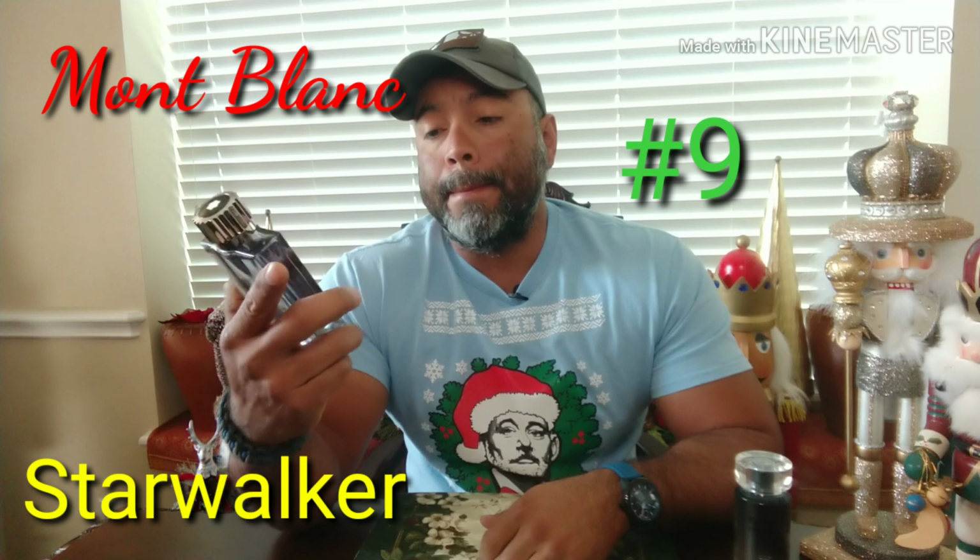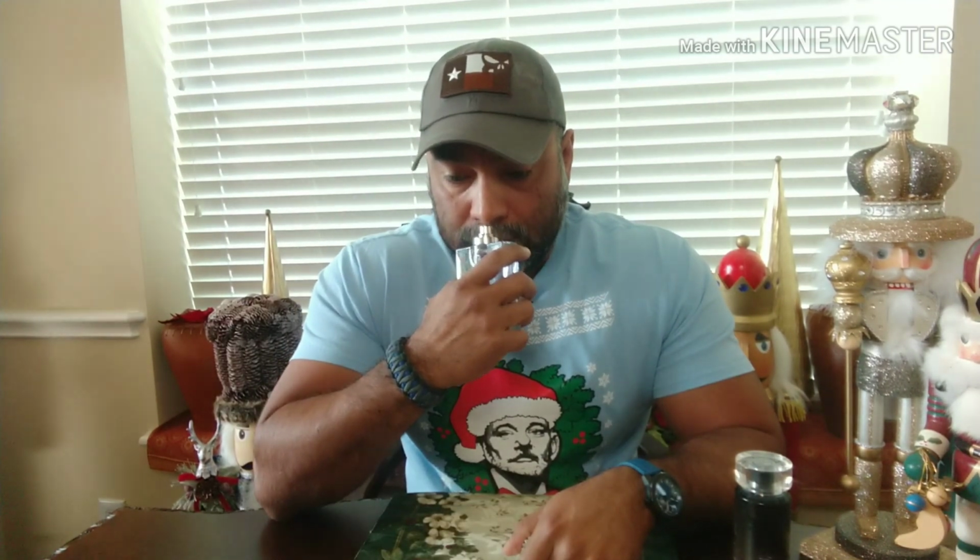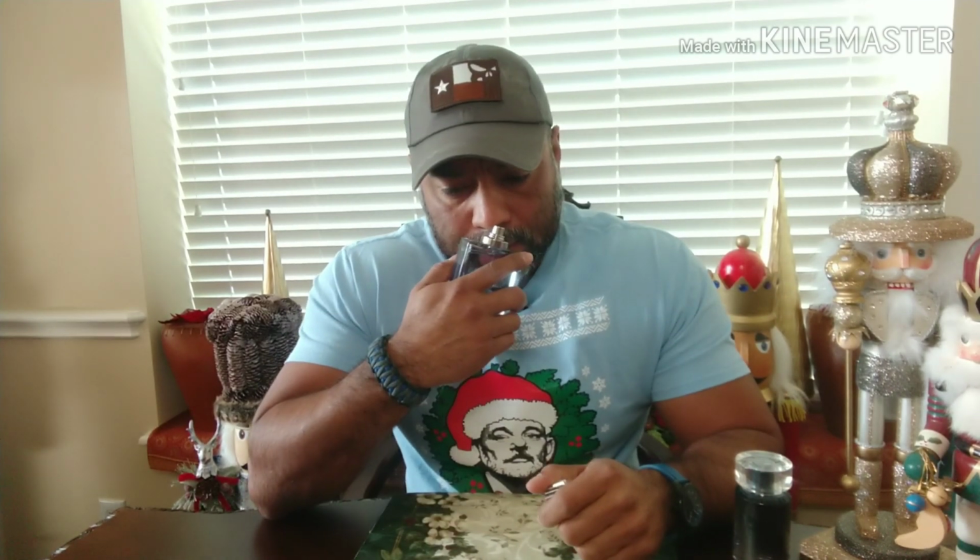This may have been talked about before, but this is Starwalker from Mont Blanc. Again, it's got a bright opening, bergamot, and I think bamboo is really the note that sticks out for me. It's so fresh. It's definitely clean. I think Mont Blanc does a great job of clean smells. Is it earth shattering? No, but man, it is pretty unique with that bamboo. And it's musky, maybe some cedar in there, some woods. But it's just an all-around clean smell.